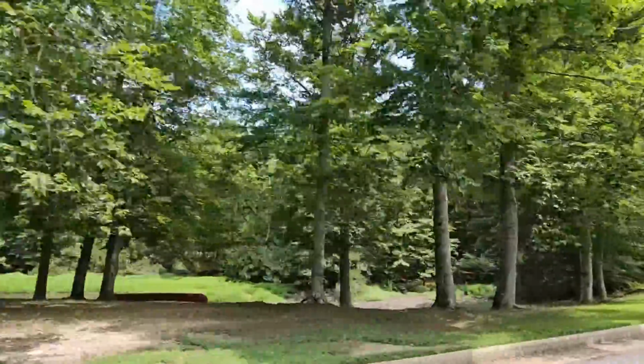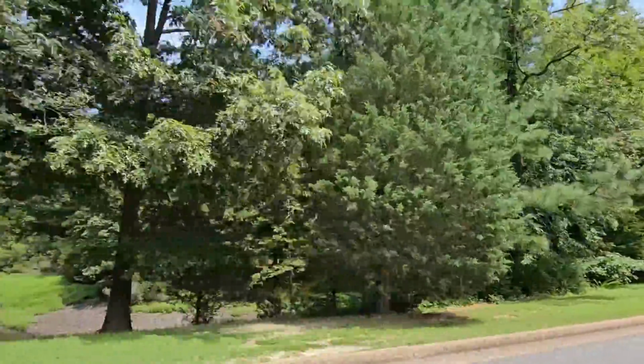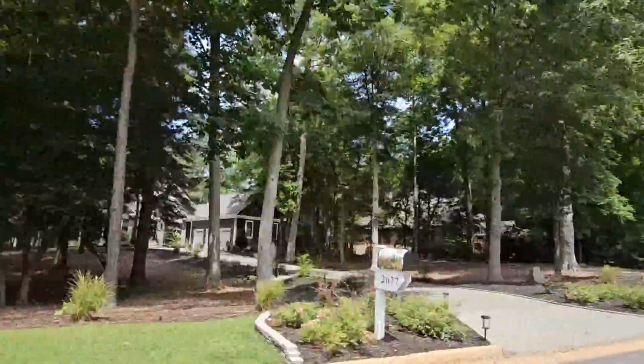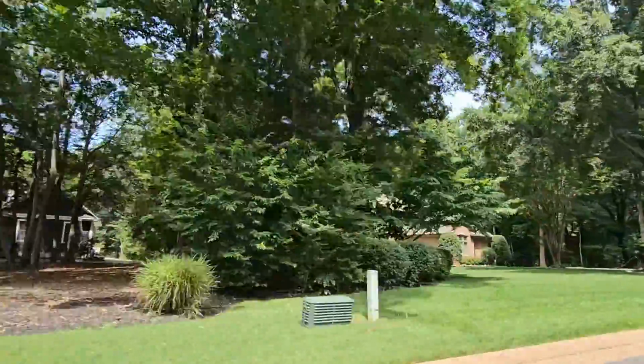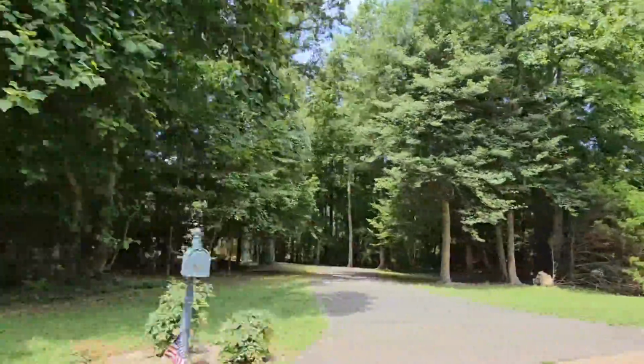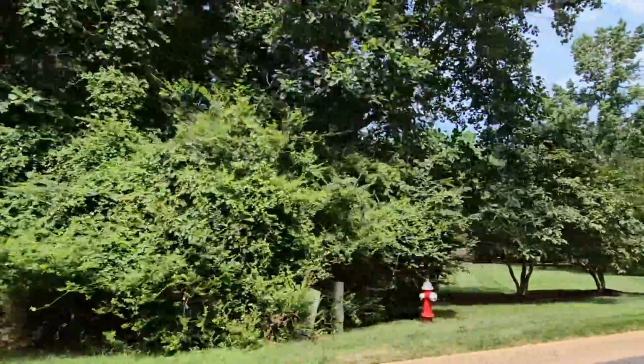And most of the homes here that we're going to see are going to be on nice sized lots. They start around a half an acre and go up to about 5 acres. And you're going to find lot sizes pretty much everywhere in between. So if you're looking for a little bit more land, you can do that here.